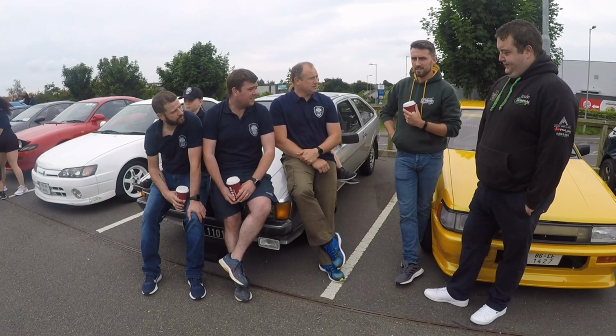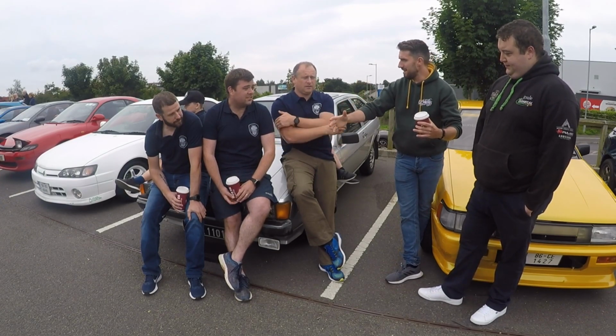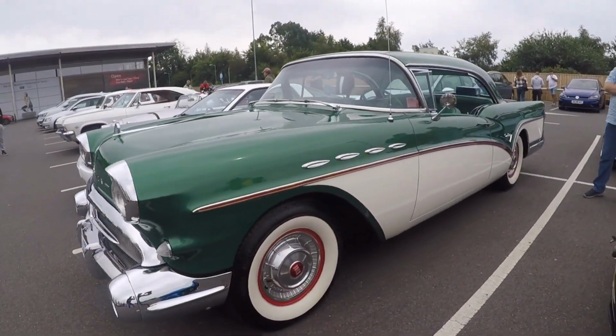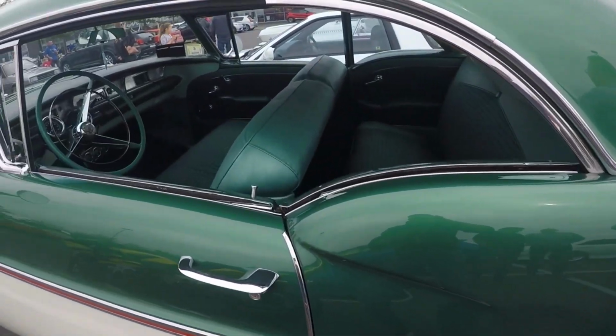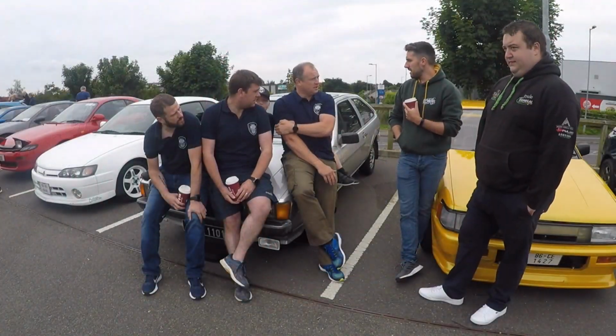So down the line, I suppose, we're here at Cars and Coffee today. Your next show that you're hoping to have? Well, our next run, we're going to run next Sunday. We're going to do the Irish Vintage Scene. We're going to meet here and head to Monasterevin for that, and maybe have another spin after that. That's the next one.